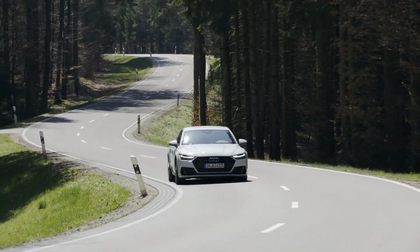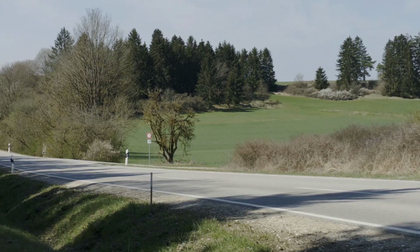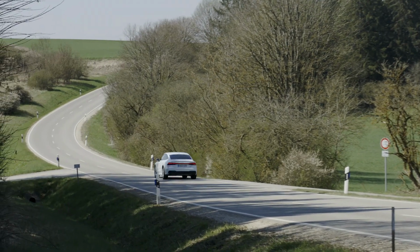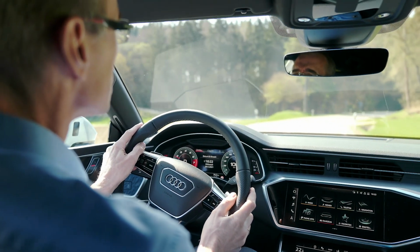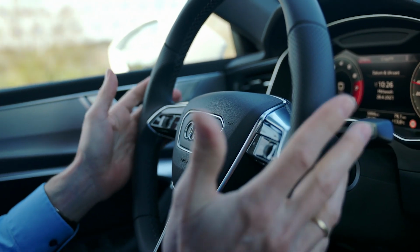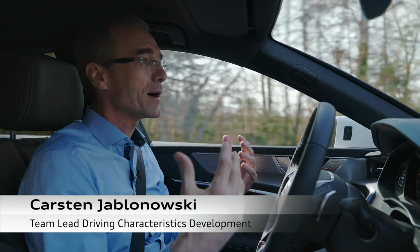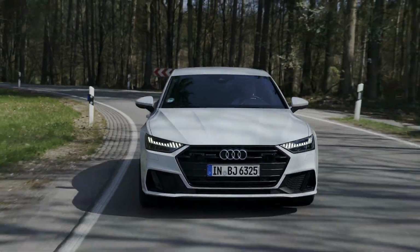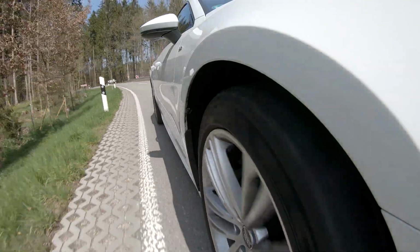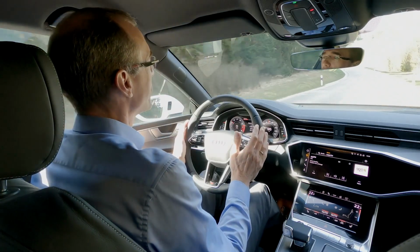I have various interfaces available to me. Brake, accelerator. I can use these to influence acceleration and deceleration. But the thing that is absolutely vital is the steering wheel in my hands. The steering wheel is the most important interface between the driver and the vehicle because it gives me direct feedback from the car. There is a list of 7 characteristics that apply only to steering feel.